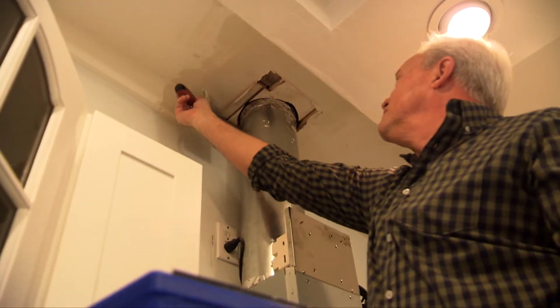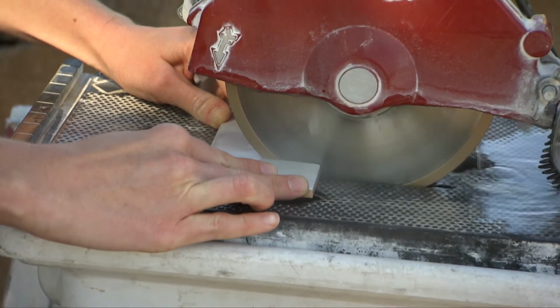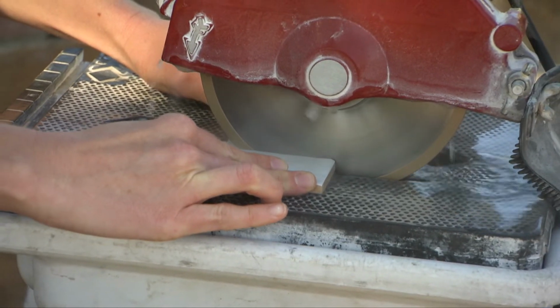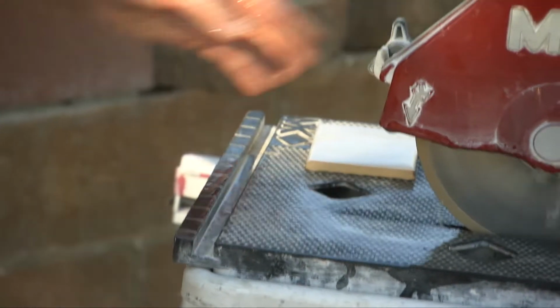Back at Catherine's, I'm repairing the drywall around the range hood while the ladies cut tile outside. All right, so since you didn't have a wet saw in your garage, we had to rent one. So you can see it doesn't have teeth on the blade, so it just sands away on our mark. It has water down in the bottom and it has a pump that pumps it onto the blade so that it'll keep the blade from overheating.